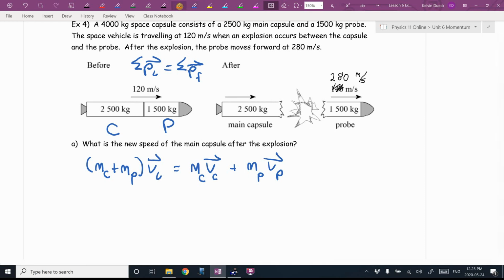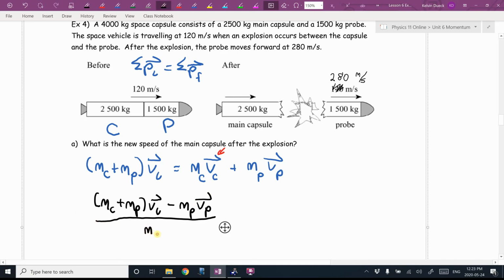They want me to find this. How would I get that by itself? I think first I'll minus this whole term over. The left side will just drop down like a domino. Minus mass probe V probe. And then I think it's going to be divide by mass capsule. That's the velocity of the capsule.